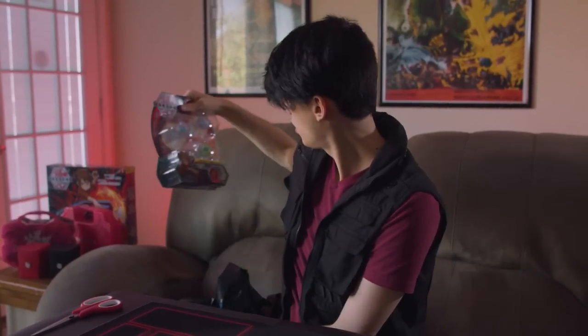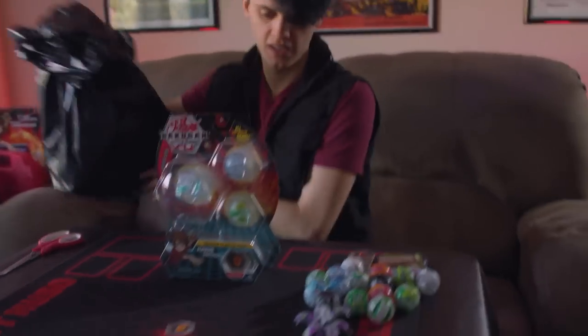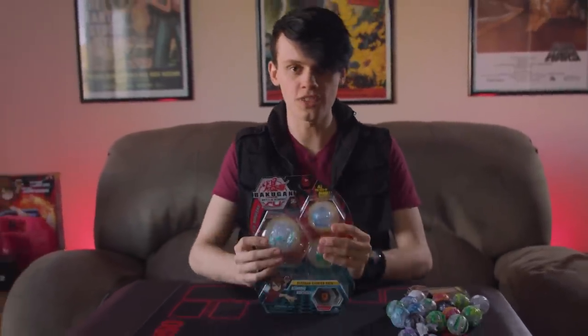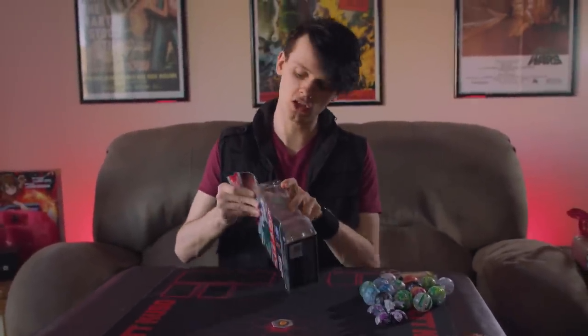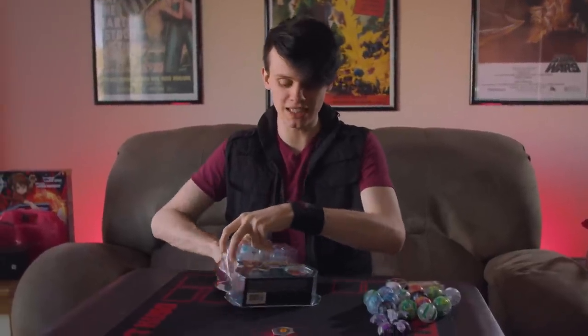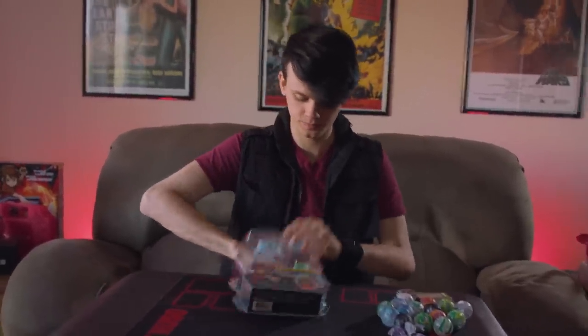There's still so many. Hey, another three pack. Diamond Gortheon. This is one of the other original diamond three packs. Let's just go ahead and crack it open. Because attention span can only last for so long.